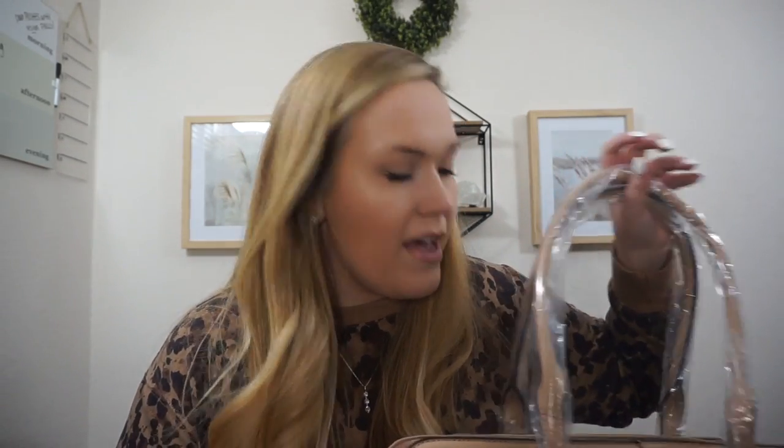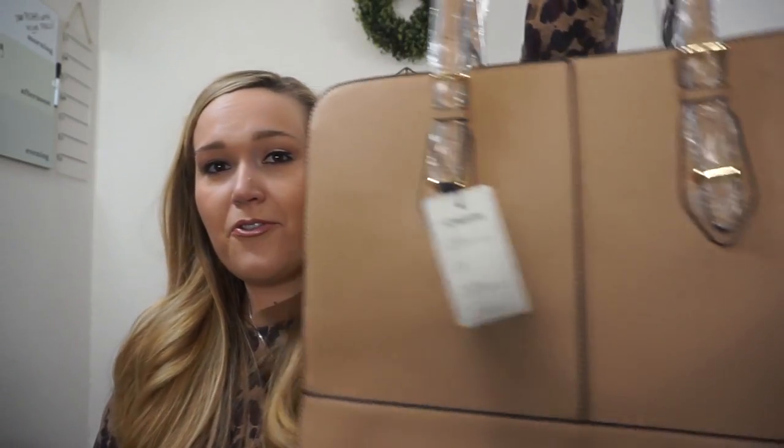So anyway, I will have to take a picture in this so you guys can see the whole scope of it and how big it is on my body and all that kind of stuff. But if you guys are looking for a new laptop bag or looking for something cute, you don't need to have an ugly laptop bag that looks like a tech bag. It can look like a purse. You can get really cute stuff off of Amazon and it's super affordable and it matches my style, I'm just saying. So anyway, that's what the front of it looks like.